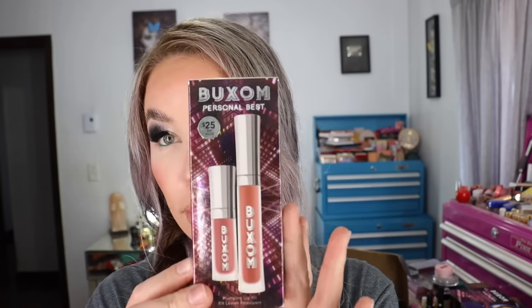And then the next one is the Personal Best Plumping Lip Kit. So this has got Hot Toddy and Blushing Margarita. The full-size, full-on plumping lip cream is Hot Toddy, and then a mini full-on plumping lip cream in Blushing Margarita. And those look like really pretty shades. Let me get them out to go ahead and swatch them for you guys. Oh yeah, these are really pretty.